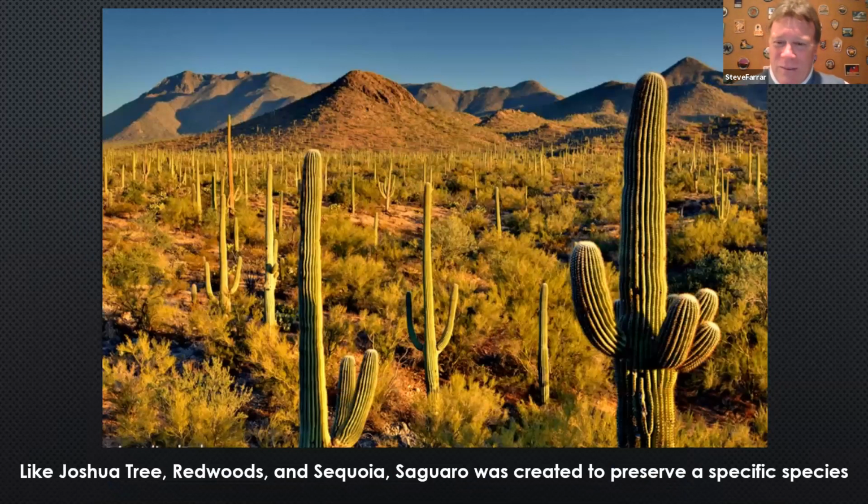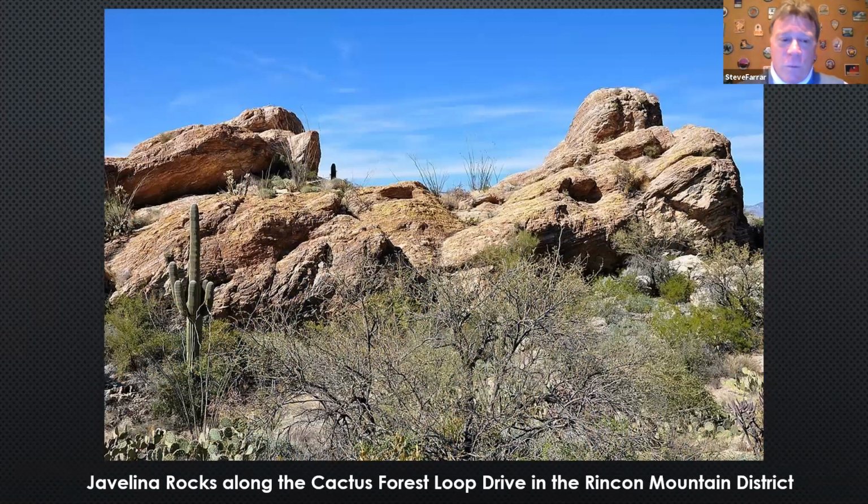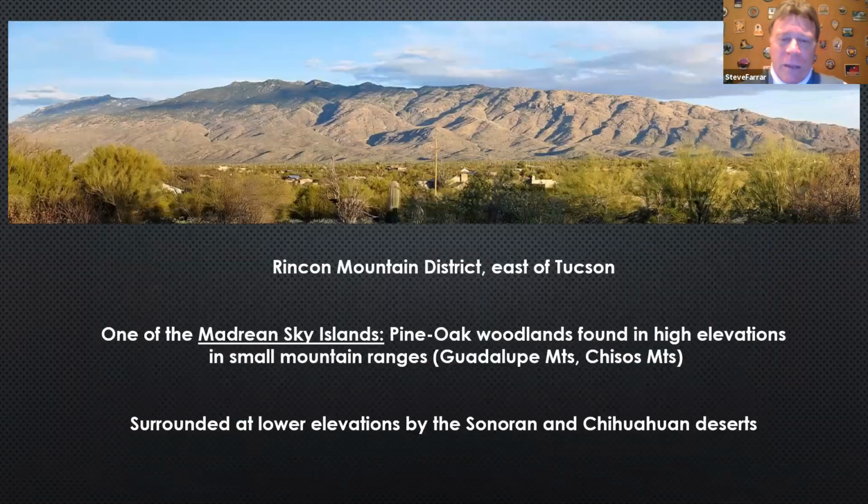That's the iconic image, the cactus with the big arms. Several of our national parks were created to preserve specifically one unique species. Redwoods National Park, Sequoia National Park, actually Great Basin, even though it's not in the name, that was created to preserve the bristlecone pines that we talked about. Likewise, the Joshua trees. Well, saguaros, that's the preservation effort, was to keep them from being eradicated. The Javelina rocks, this is the section of the Rincons.